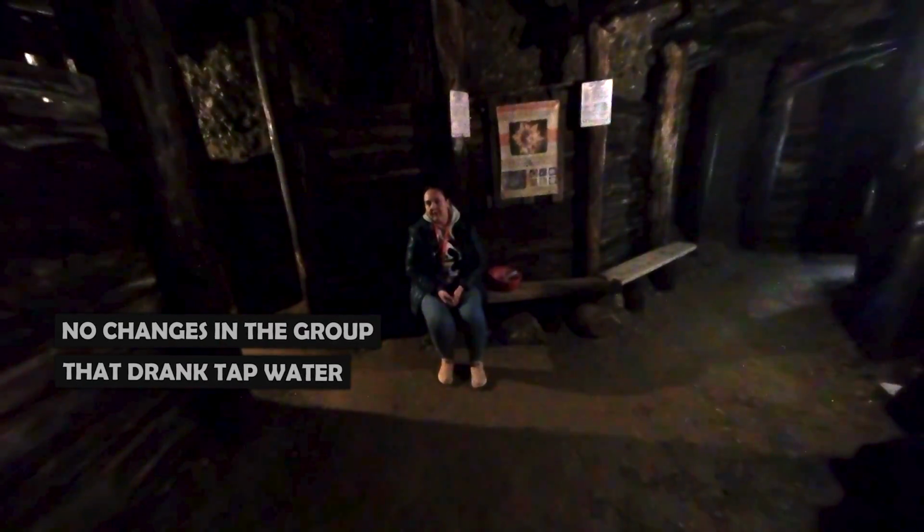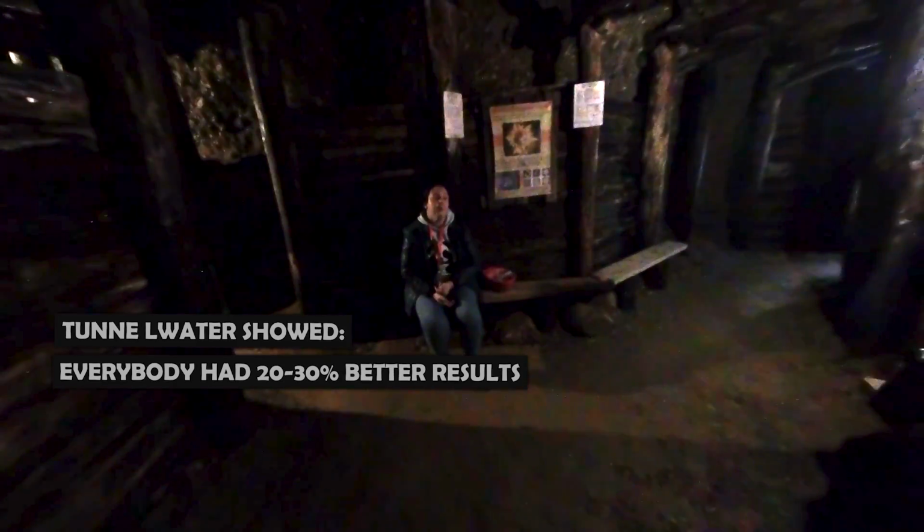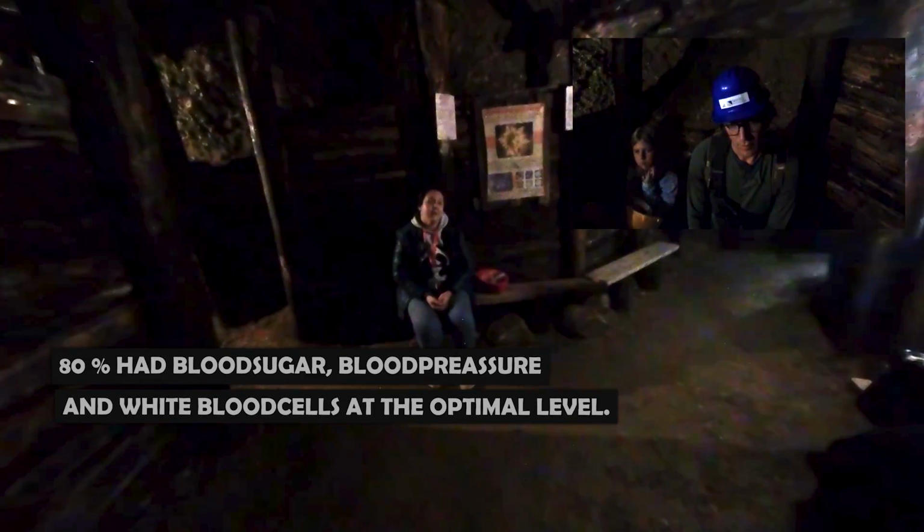And when we got the final results, I need to tell that we were kind of okay that the people with the tap water didn't have any changes, because it's a normal thing. That's the water that we have all over the world, the same thing, because it goes through the same way inside through the pipes and to the house. But the first shock to us was that everybody with this water had 30 to 40% better results. And the second and even bigger shock was that 80% of the people who had this water from the tunnels had blood pressure, sugar in blood, and white blood cells at the optimal level.